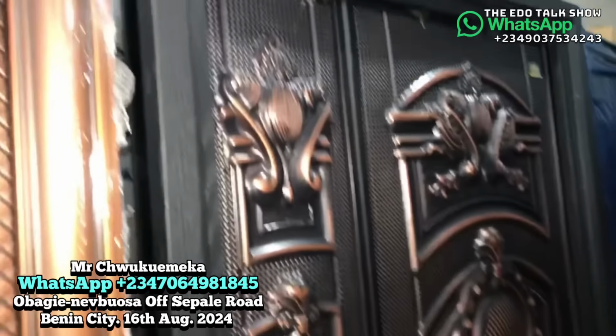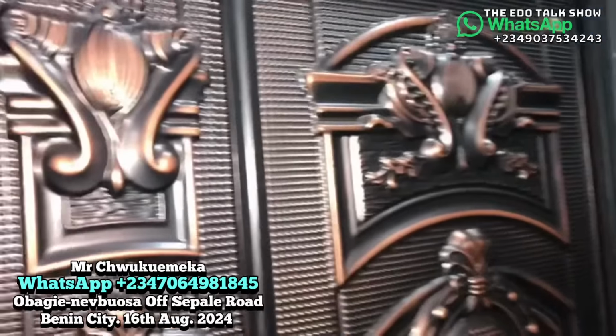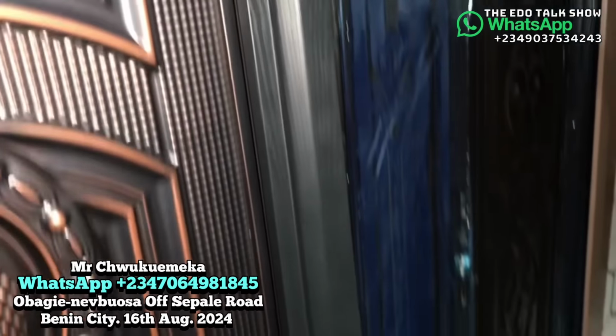It's solid. Yeah, very solid. So how much? This one is 480,000. Yeah. This another copper door, 380.